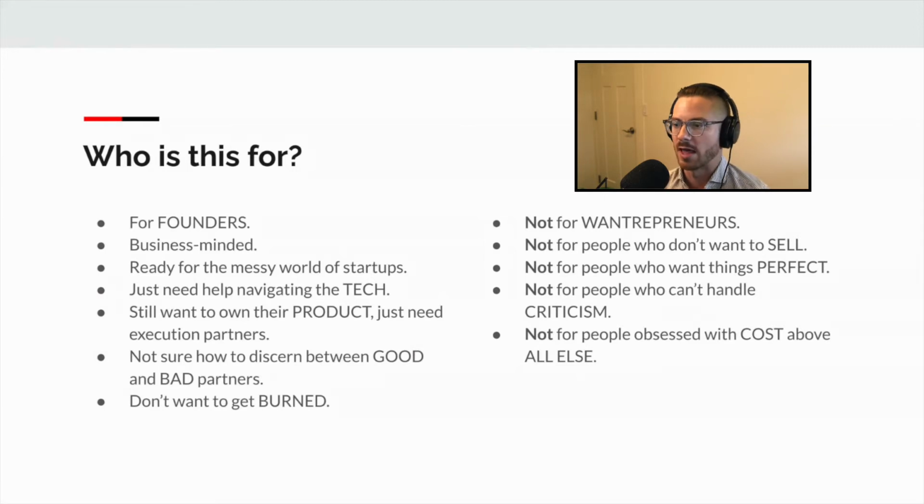And that gets into our last point. It's for founders who don't want to get burned by shady partners in this process. I already said this, but it's not for entrepreneurs. So if all you care about is the landing page that you built and having business cards with a cool logo on them, this process is a waste of time.